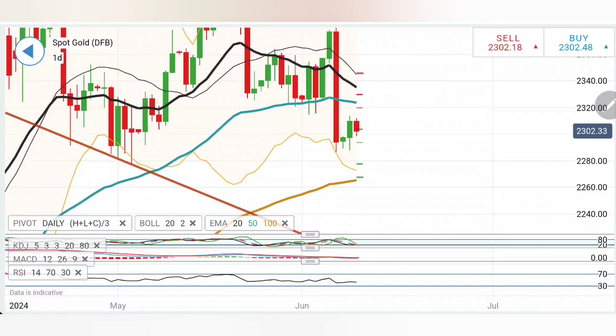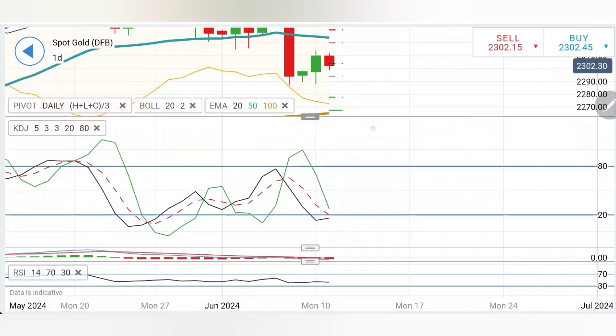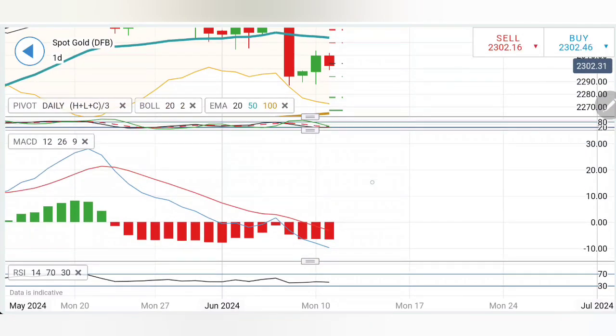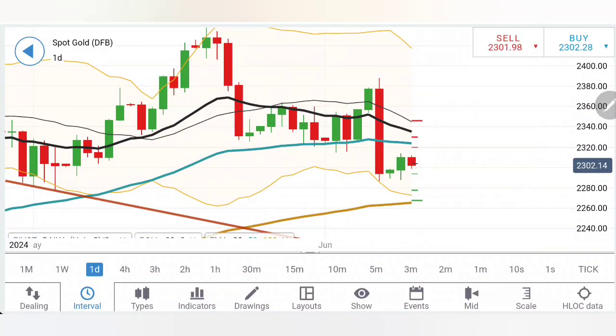But right now it is not showing much bullish signs here. We can see higher lows, lower highs. This is something we can also expect, which means on the downside the 2290, 2288 zone is going to play a major support role. Stochastic is oversold, MACD is bearish, and RSI is flat here. Looking at this, ideally you should wait for 2314, 2316 levels for taking a buying position, but you can take a bit early at 2308 levels itself.